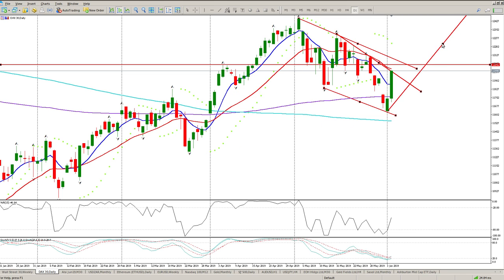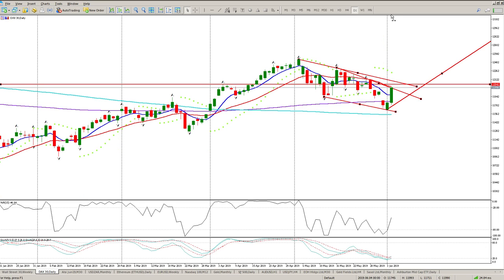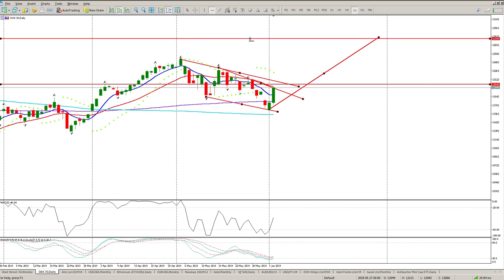Okay, the island reversal that I was referring to yesterday on the day time frame is now gone. There's the gap. That gap is closed. Okay, so no longer an island reversal. So now what we're looking for is to see if we get a breakout, and my next level is to the upside there.